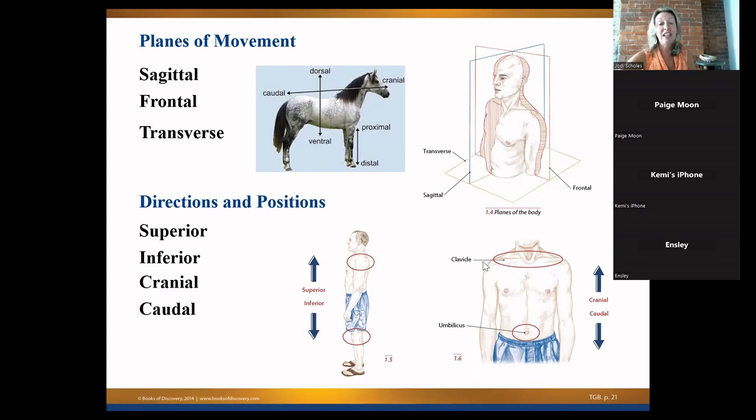All right, here anatomically is the clavicle and the umbilicus. And we're looking at the terms superior and inferior, as well as cranial and caudal. We also have the terms dorsal and ventral. Now, some of these terms actually appear more in veterinary medicine, but I want you to be clear on what they are. Cranial, towards the cranium, right? Caudal is away from there, but towards the tail bone.